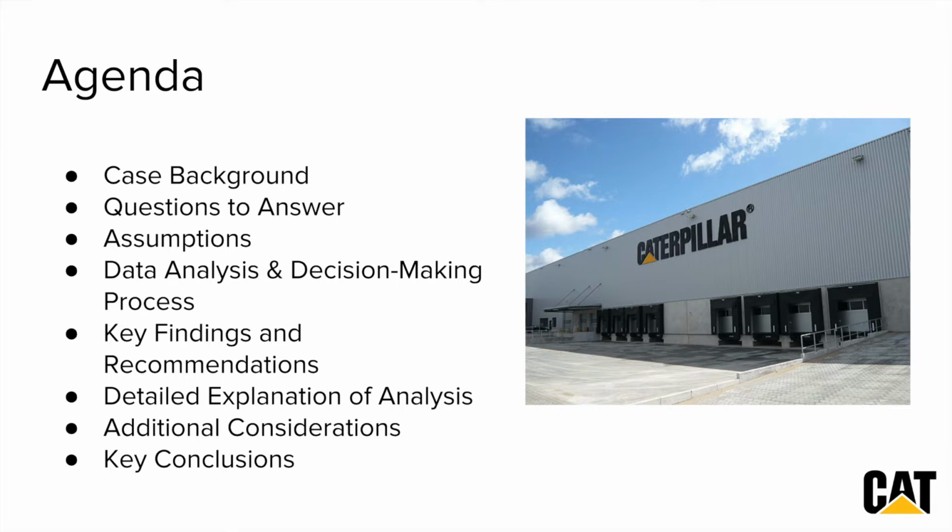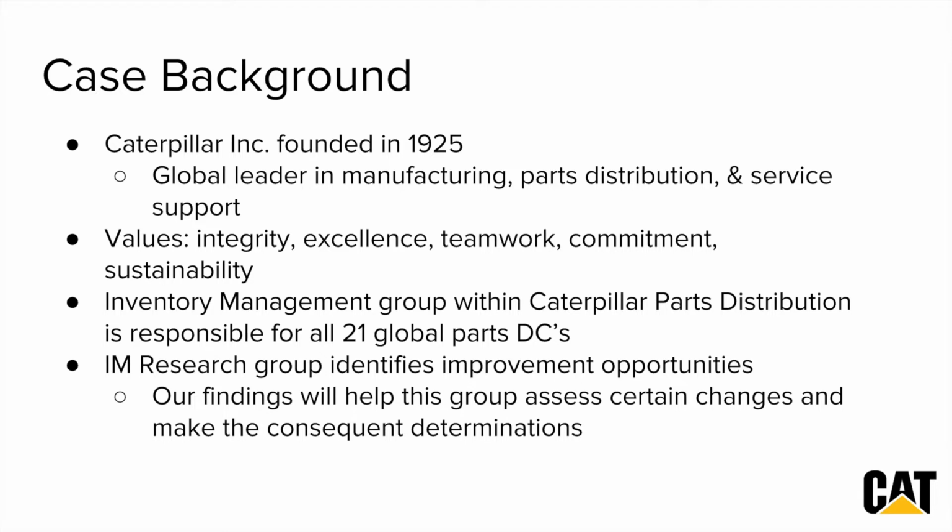And now we'll really quickly dive into the agenda just to give you a look into what we'll cover today. First, we'll start off with the case background and talk about what questions we have been asked to answer by Caterpillar. We'll talk about some of the assumptions that we made in the process of coming to our conclusion in this competition. Then we'll go through the data analysis and decision-making process that we took to come to our recommendation. And lastly, we'll cover key findings and recommendations with a detailed explanation of our analysis, additional things we considered, and our key conclusions.